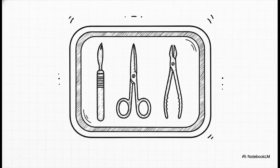And sometimes the biggest clues aren't on the surface. They're hidden on the inside. That's when you break out the dissecting kit. With tools like scalpels, scissors, and forceps, a biologist can carefully examine the internal structures of a specimen, uncovering a whole new world of information.